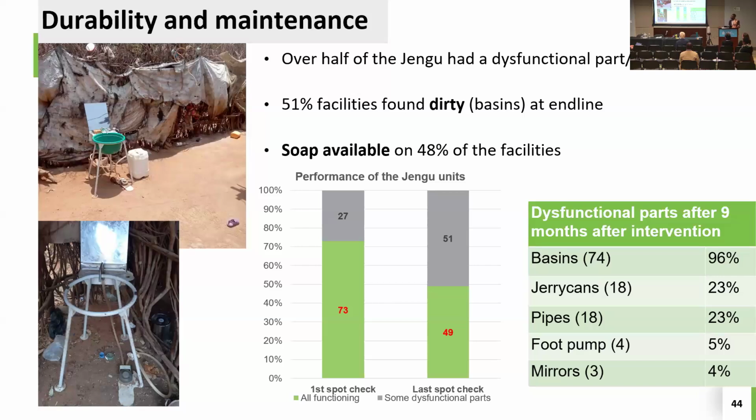So at the end, after the whole cycle, we realized that over 0.5% of the population had the facilities, but the basins were no longer functional. They cracked and they were spoiled. What this would mean is that they had to go back to using the mobile kind of facilities, which could also feed into our results. You see that leveling of the results, because when you have the other facility, it has no basin, so you can't use it. You still use your mobile kind of facilities.